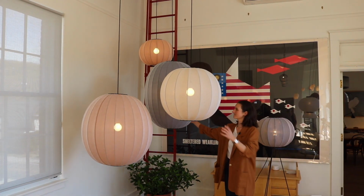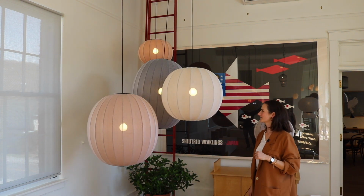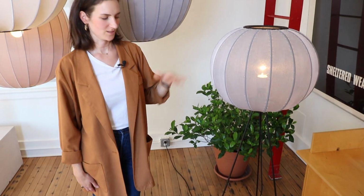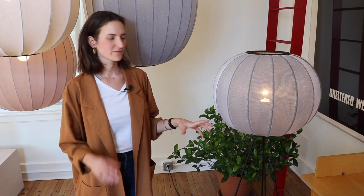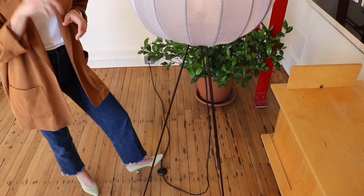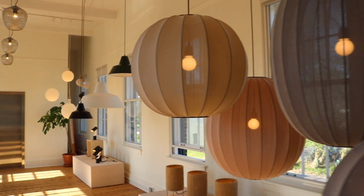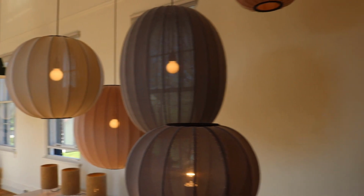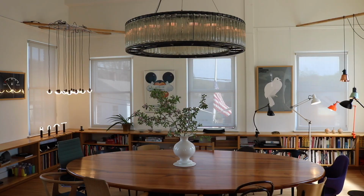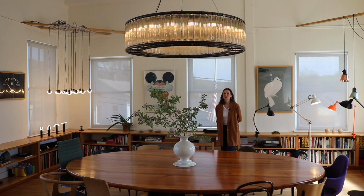The collection comes in 4 sizes for the pendants, which are all shown here, and there are 12 colors to choose from as well. This is the Knitwit floor light. This is the tallest version. It also comes in a shorter version, and 2 different shade sizes can be applied to either of those bases. It's got a nice little foot switch. So we've installed 2 different types of bulbs here so you can see the differences. The 4 pendants have the nice frosted bulb, and the floor light has this clear bulb, just to give a totally different look.